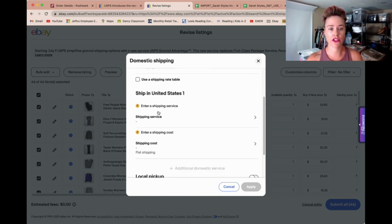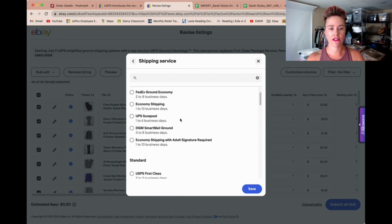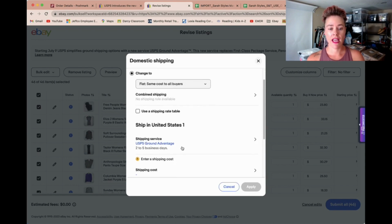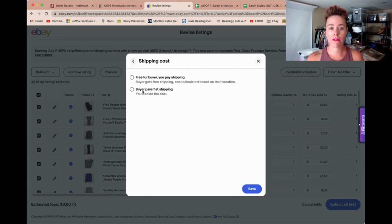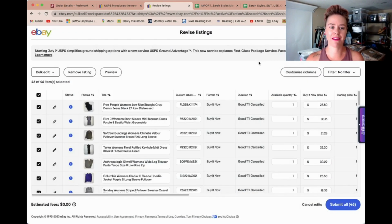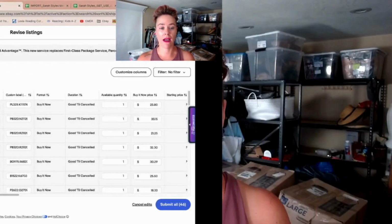If you want to select shipping services, scroll down to USPS Ground Advantage, hit save, and then I do a flat shipping cost, but do whatever works right for you. But this is just how you change it. And then, like I said, I did $5.84 just so that I knew, okay, the $5.84 now are going to be USPS Ground. If it's still $5.85, it's still first class. And then you want to hit apply. I'm not going to hit apply for the purpose of time on this video, but you hit apply and then you hit submit all.